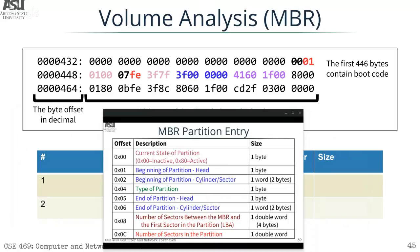That's correct, and that's an important thing to keep straight in your mind, because what I have down below tells you the data structure. It doesn't tell you the content. When we're looking at the data structure itself, we don't care about little endian until we know if it's a numerical value or a string value. Once we see the first sector in partition is one double word, then we know it's in little endian. These are all integer values. The size of the word tells you the length of the field.